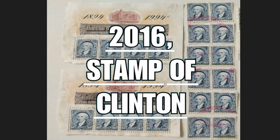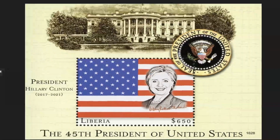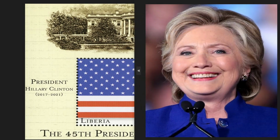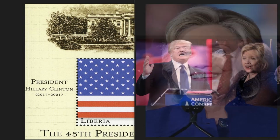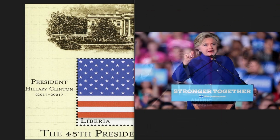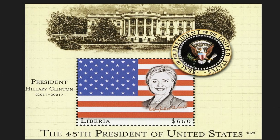The 2016 Clinton stamp. It's part of a series which was to be dedicated to the presidents of the United States of America. This piece was printed before the 2016 election result. Hillary Clinton is represented on the stamp. The presidential seat was played with Donald Trump. Clinton was ahead in all polls, and the U.S. Postal Service wanted to preempt the presidential announcement with the printing of these stamps.